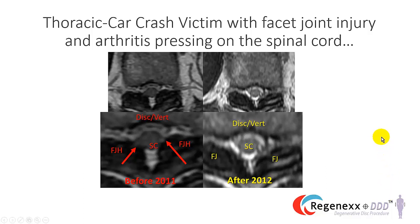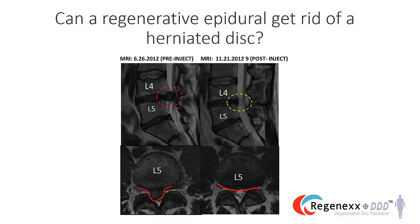This is actually just an MRI from a car crash victim who had a problem in their upper back. You can see here big facet joints that are pressing on the spinal cord, and then much lesser facet joints that are not quite as big, and much more room around the spinal cord after the procedures were performed. And this was the Regenexx-SD-D procedure. This is a patient who also got the DDD procedure, a huge herniated disc here, and then that goes away over time. What's really interesting about this is that we didn't go into this patient's disc. We did everything but go into this patient's disc. So this was a less invasive procedure than one where the disc is entered.